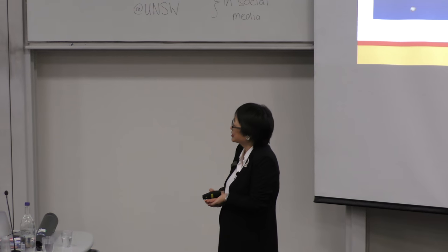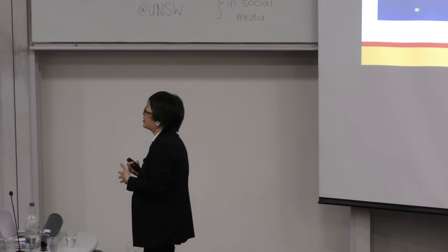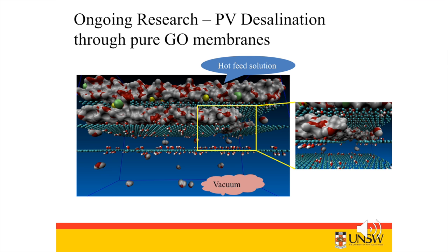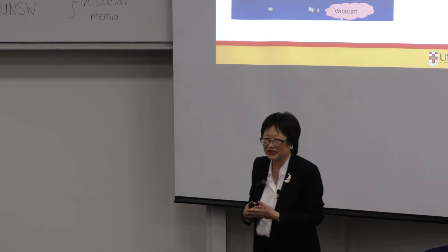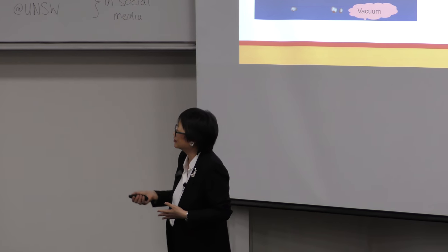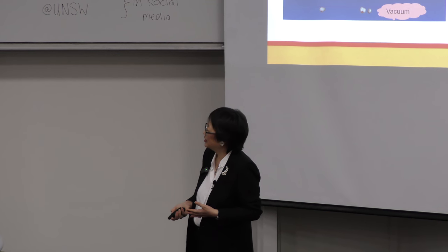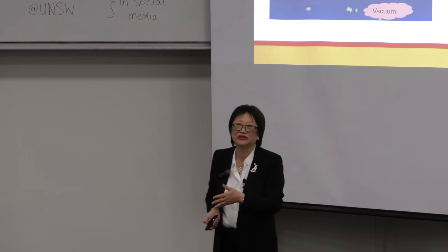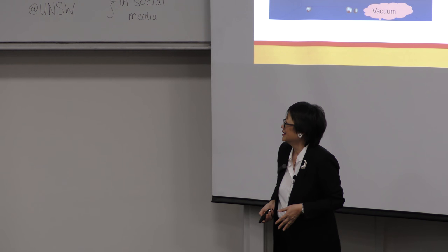Some of the areas we're working on, which I don't have time to cover, is really to compare these against pure graphene oxide membranes for pervaporation. Graphene oxide has really interesting transport properties in the hydrated form, but when we put them in a pervaporation situation, we have a combination of vapor transport as well as a swollen graphene oxide layer. So one of the things we are looking at now is what are the potential mechanisms of that transfer from the liquid phase to the vapor phase.